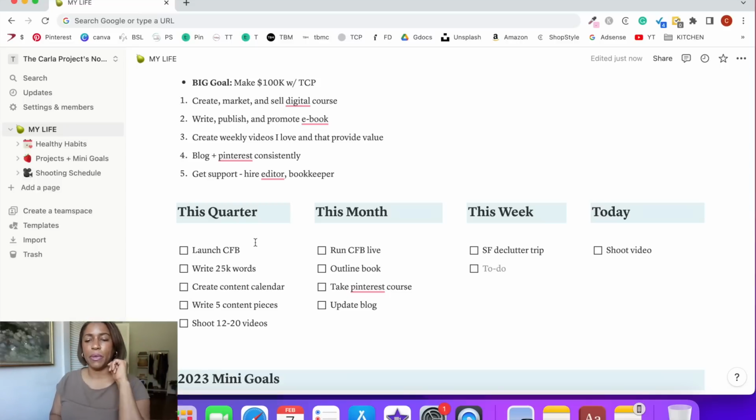So in order to hit my big goal, I know I must create, market, and sell my digital course, write, publish, and promote my ebook, create weekly videos I love and that provide value, blog and Pinterest consistently, get support, which is hire an editor and a bookkeeper. Okay, so those are the 5 things I think I must do in order to hit this goal.